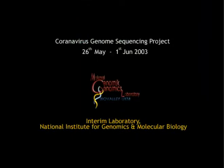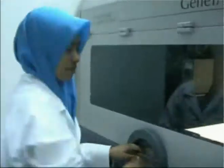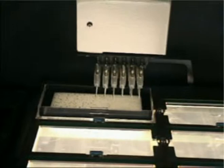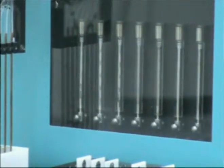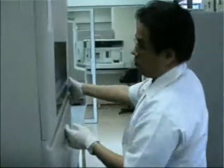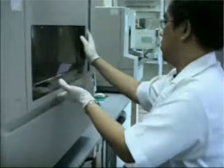This pipeline integrating genomics and bioinformatics in Malaysia was put to the test in May 2003 during the SARS outbreak in Malaysia. The Ministry of Science, Technology and the Environment initiated a project to sequence an animal isolate of coronavirus. Using the infrastructure and bioinformatics tools available at the interim laboratory of the National Institute for Genomics and Molecular Biology, the whole coronavirus genome was successfully sequenced and analyzed in the space of 6 days. Without these facilities and tools available to the researchers, such an endeavor would have taken almost 6 months to complete.